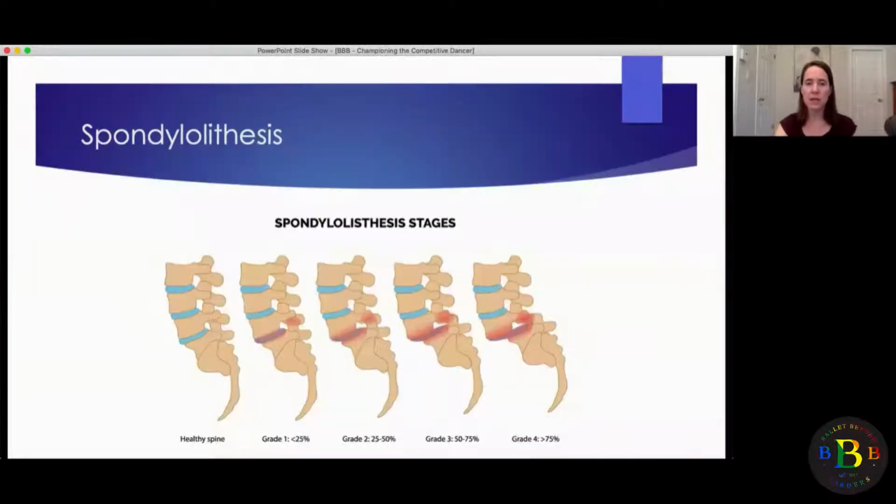I'm just going to pull up a picture here so you guys can see what this is. But essentially, a spondylolisthesis is a slippage forward of one vertebra that's stacked on top of the vertebra below it. So in this image, on the left-hand side, this is what they're calling a healthy spine. And if you look at the spine one to the right of that, they're calling this a grade 1. You can see there's just an area where they're showing some red and irritation through here, but the vertebra still looks reasonably well stacked on top of the vertebra below it.